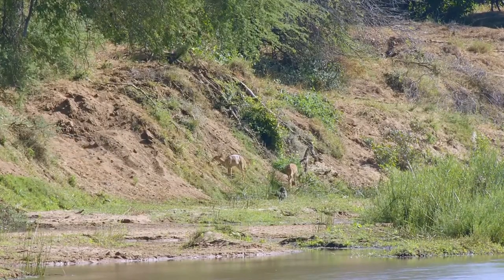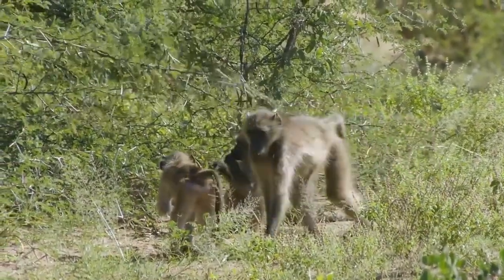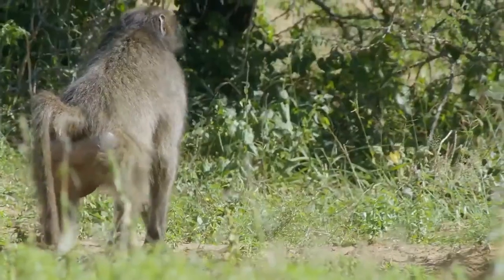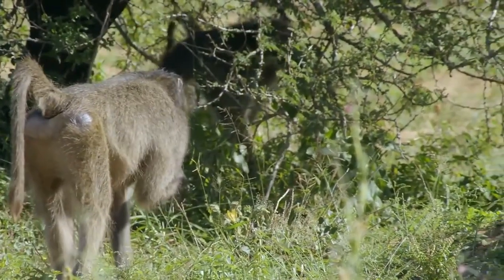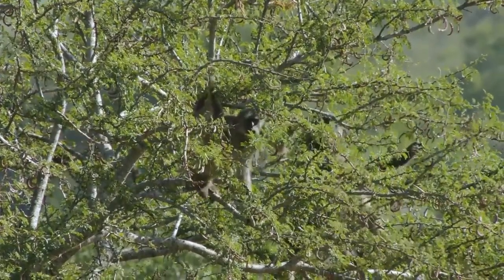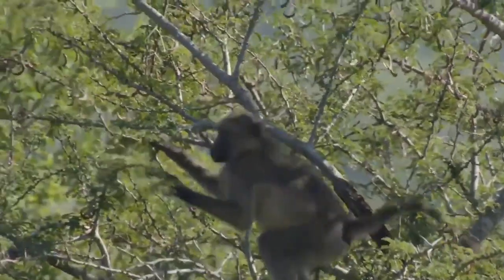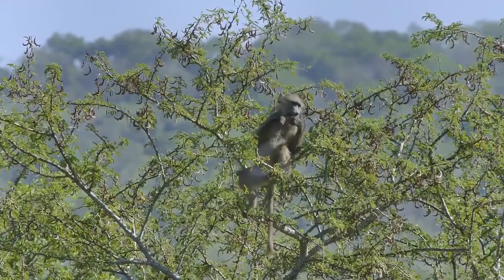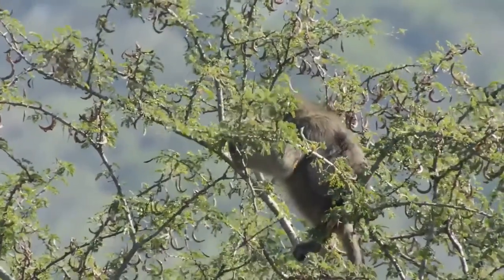For some, the banks provide a special treat. The seed pods of an acacia tree are a favorite snack for Chacma baboons. With arms as long as their legs, baboons have evolved to walk on the ground more than any other monkey. But the youngsters are completely comfortable in the tree, even as they pick their way between the thorns. For all the animals, the river offers food, water, and some relief from the afternoon heat.